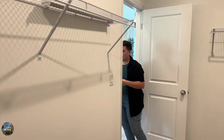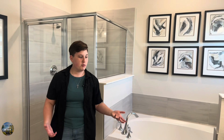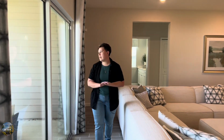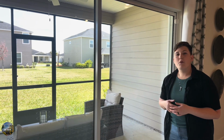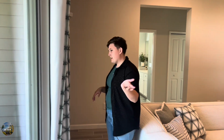Now let's go into the master bath. All right, so the master bath has a walk-in closet. It has a tub, which a lot of people do like, and it does have a double sink as well. So I think that's pretty great. Now let's go on to the rest of the house. All right, and so this house comes with a covered porch and it's screened in, which is not that common. Most new construction builders don't screen in their porches, so this house is a big plus for that. Come on, let's go over here.